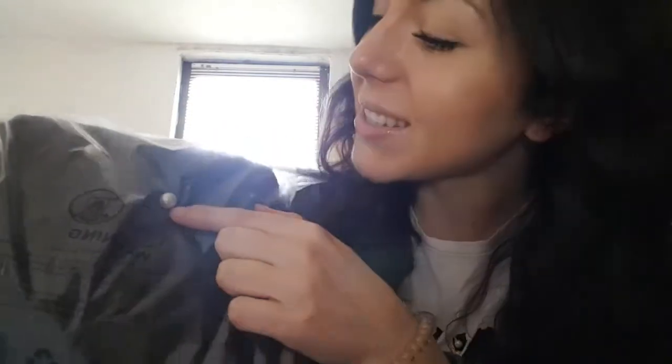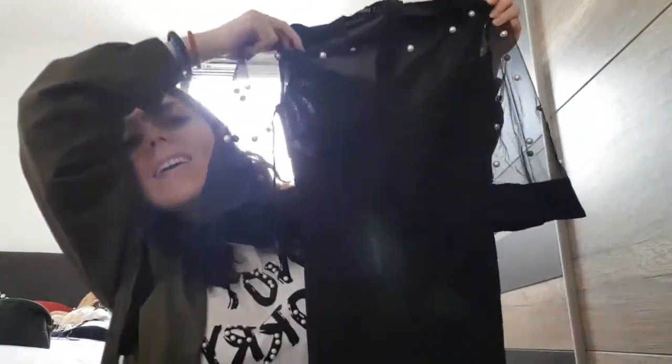Let me just see. Okay, this is actually a jumpsuit and it has a bit of pearls. Let me open it and show you. I hope you can see it. I really liked it, and I got this in a size extra small, and it was almost $15, $14.54. I don't know, I just like it, I think it's really cute.